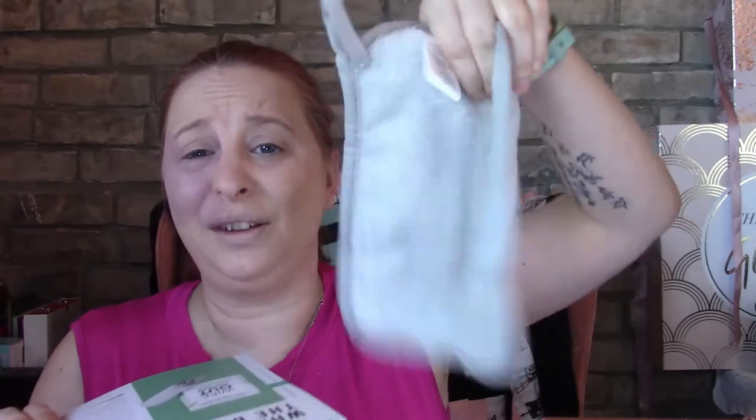So anyway, this is valued at £10, so we're about $15, which is what makeup cloth goes for. I like how it's kind of smaller, like used to fit my face in it. So anyway, yeah, that's a nice surprise. I wasn't expecting that, to be honest.